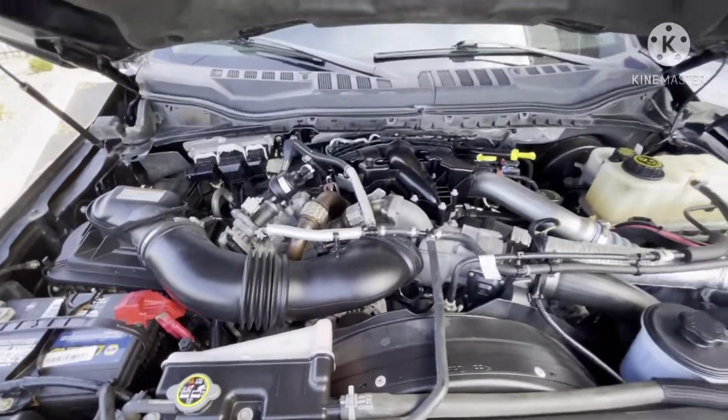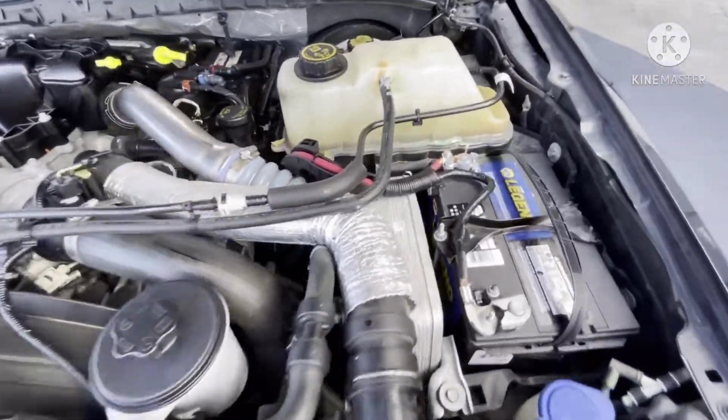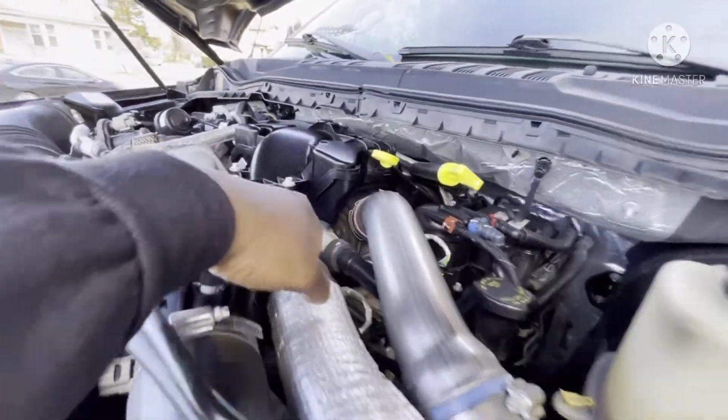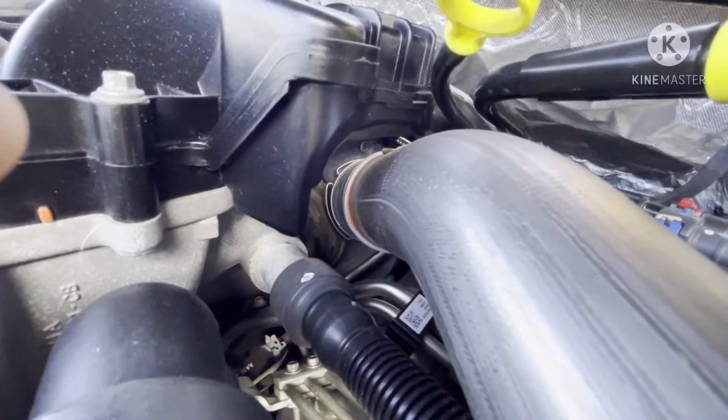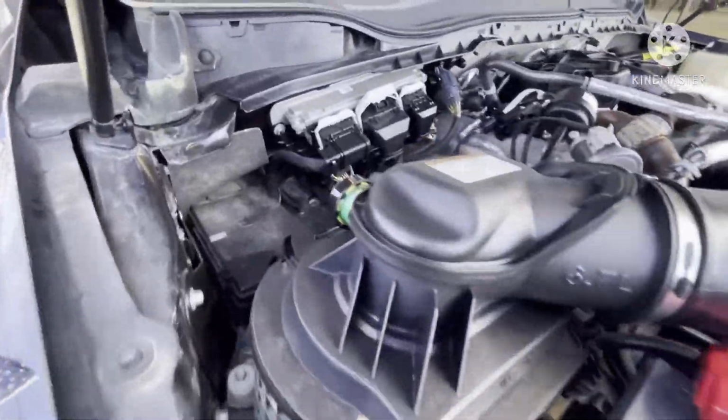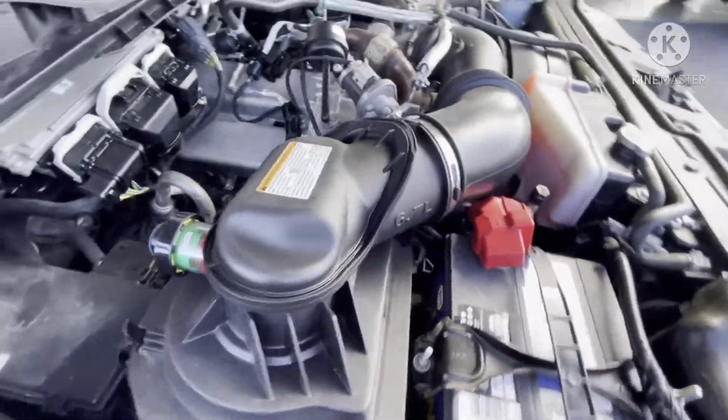Open him up. It's nice and clean. 105,000 miles. And I know you see the turbo back here. Big turbo back here. Y'all don't know what's going on for real.